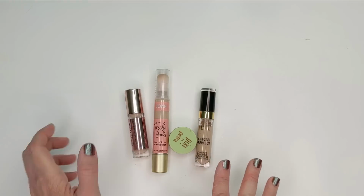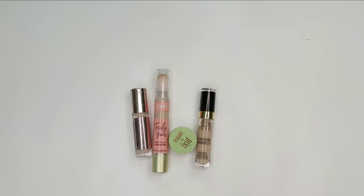Okay, so my drugstore concealer collection is super small, and one of them isn't even really concealer. The reason for this is just because I got rid of all of the formulas I didn't like. These are so good that I feel like I just don't need anything else. I do have a couple of high-end concealers as well, which you'll see if I do a high-end version of this video, but these are just the ones that work the absolute best for me.